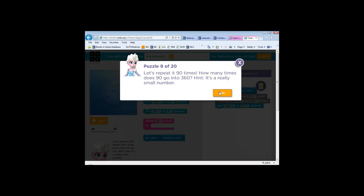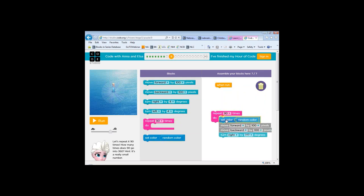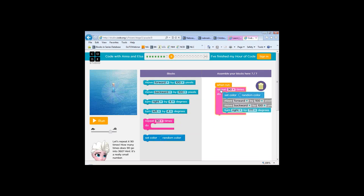All right, now we're going to do it 90 times. And they've also introduced the set color block here, so you can set it to a random color. Oops. All my blocks are in there. And we need to have it turn by 4 degrees, because we're doing 90 and there are 360 degrees in a circle.